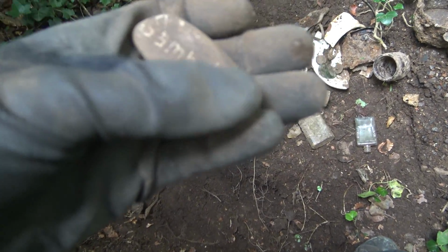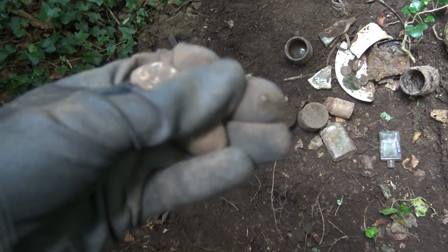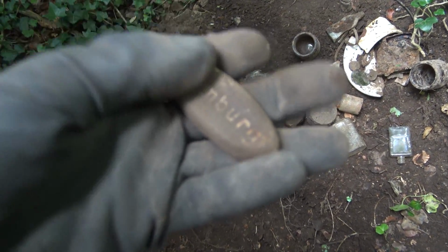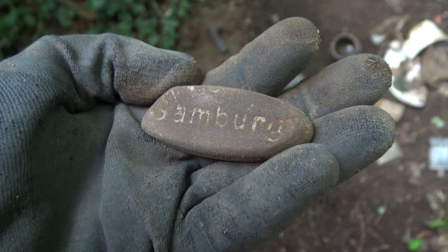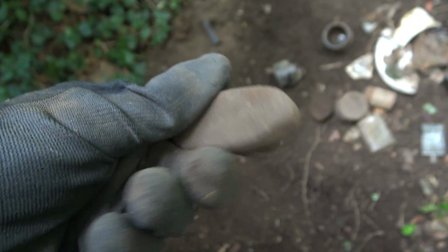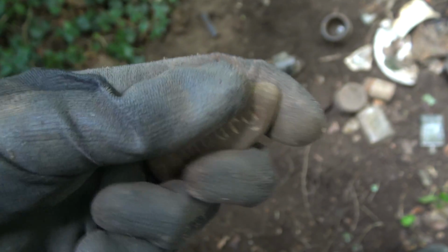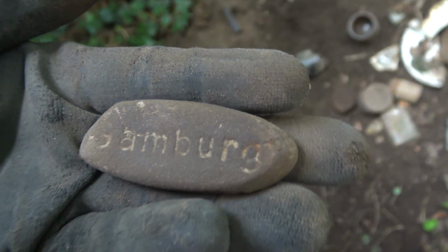Oh, gamble. Oh, no. Gambury, Sambury, Samburg. Well, if you know, let me know in a comment, okay? It feels like a soapy thing, so it probably is. Let me know, okay, if you know.